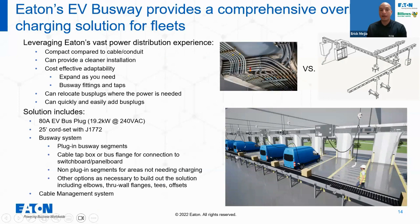Now, this right here is something very interesting, which is our innovative solution that Eaton is spearheading in the industry. Eaton's EV busway provides a much cleaner, more cost-effective installation. It can expand as you need, with busway fittings and taps. This solution includes a 25-foot cord set with the J1772, an 80 amp EV bus plug, a busway system, and a cable management system. This is probably one of the differentiators that we currently have in the market when it comes to EV charging, because this also involves busway.